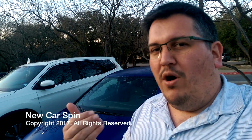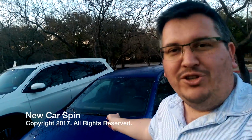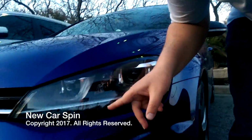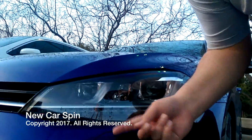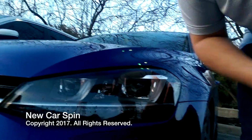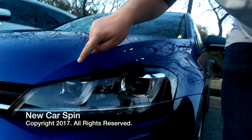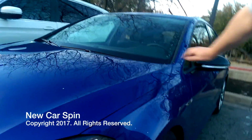On the washer fluid for the windshield, it actually turns on the washer fluid for the headlight. So all you have to do is turn your headlights on, and it's this thing right here that pops out and it sprays the main light. And you'll see the fluid does not streak up the hood.